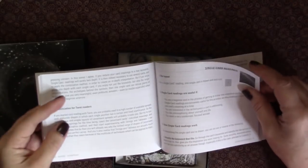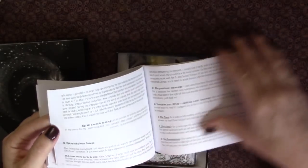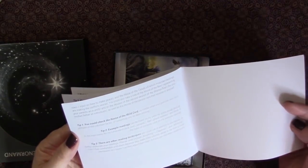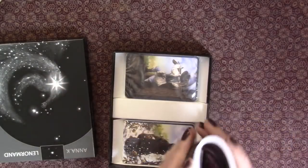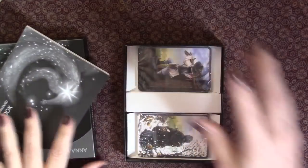It kind of talks about, for tarot readers, if you're coming to Lenormand from tarot. And then it talks about the strings. It talks about small tableau, so the 9 card. And then it does go into the grand tableau and using houses and such. So you have quite a lot of information for an 84-page little white book. It's like a pamphlet style, but it does feel really nice.